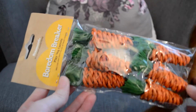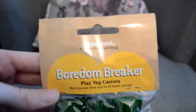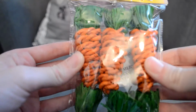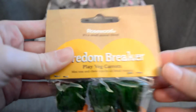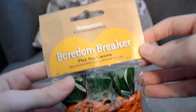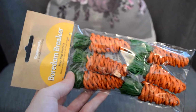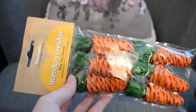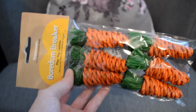So the first thing I picked up are just these Boredom Breaker Sisal carrots. These are just the play veg carrots and they're by Boredom Breaker and they just look like this. They're really cute and I'm going to be using them for Mabel's summer theme cage tour and Hamish's natural theme cage tour, so I'm really pleased with them. I've wanted these for absolutely ages, but I always forget to order them when I order off Viovet. These were £1.66, which I think is a great price for 6 of them, and I just really like them.